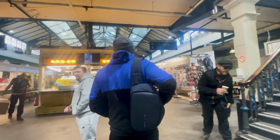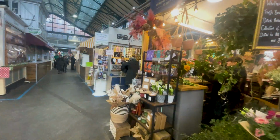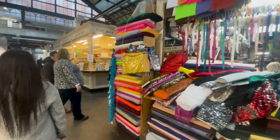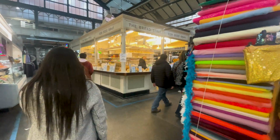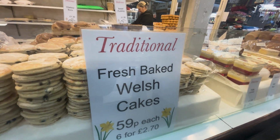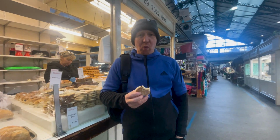As you just heard, this is Cardiff Market with fresh quality produce and warm local charm. This Victorian indoor market is the beating heart of Cardiff, and it offers a unique shopping experience and a chance for us to try these freshly baked Welsh cakes.